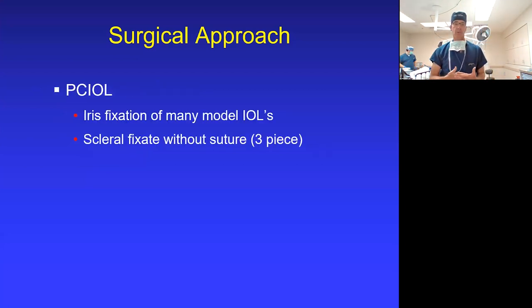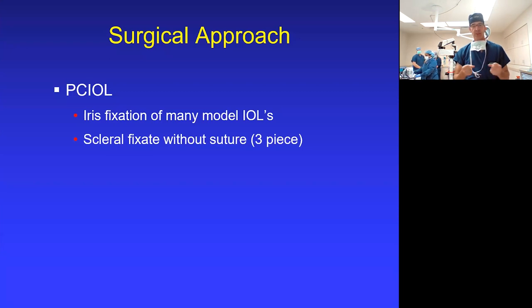We can also do a surgical approach, iris fixation of many model IOLs. So that's sewing the lens to the iris. I don't do that procedure myself. It's more the cataract surgeons in the area who do that some. I'm not as big a fan of that. I've had to take a few out for different surgeons because of chronic inflammation or recurrent hyphemas. So they develop a version of the UGH syndrome, uveitis, glaucoma, and hyphema. And it's from the sutures eroding through the iris. They're Prolene sutures or nylon sutures, and they're just kind of chewing on the iris as the iris flexes over time, causing recurrent bleeding or inflammation. So not my favorite way to fix an IOL.